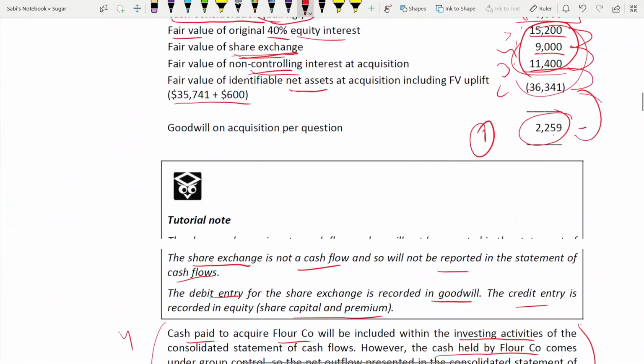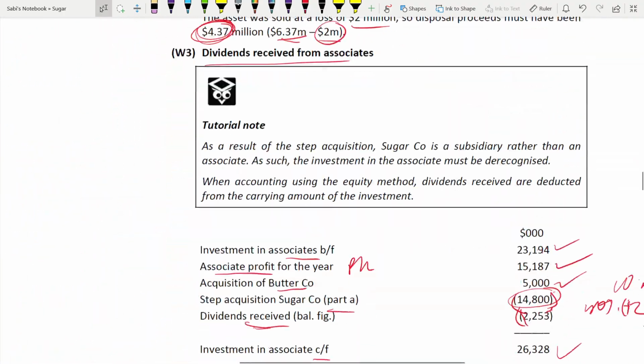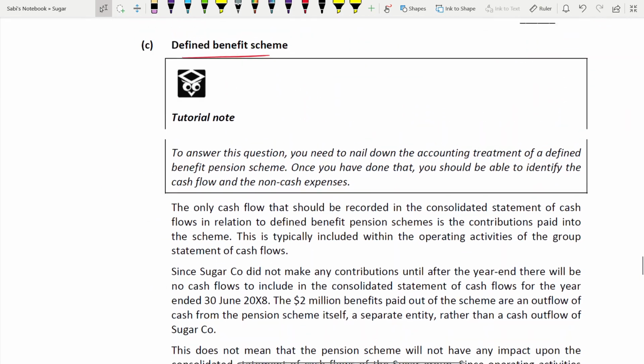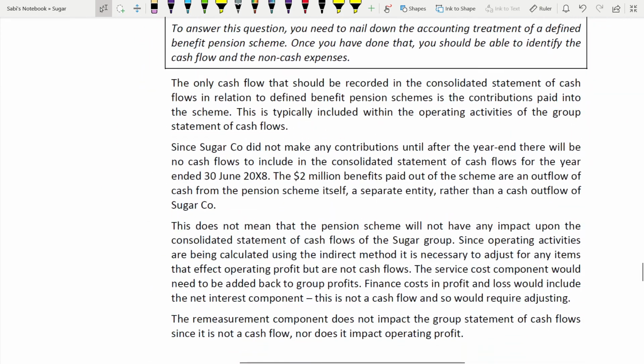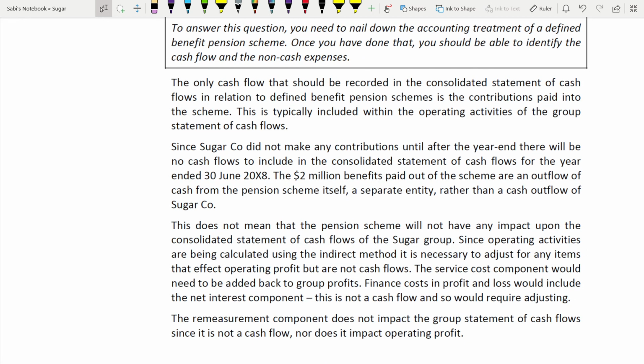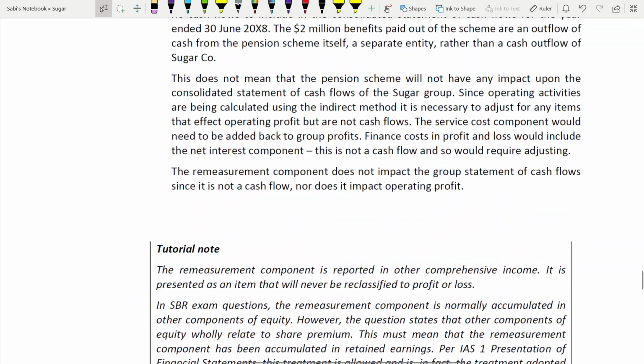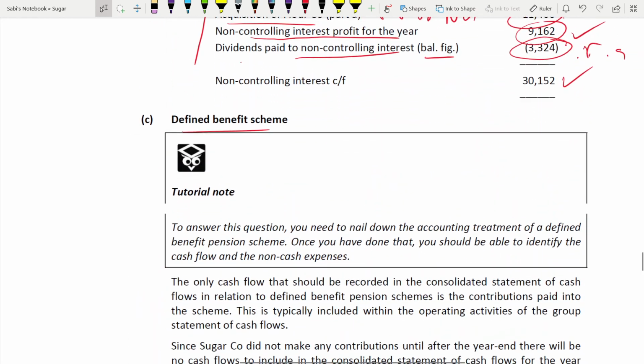Now you have to talk about in which places, what will be the impact and what is the impact, for 4 marks. So you have to talk about 4 separate things. Maybe you can talk about remeasurement, net interest, service cost, and also any other separate things if you want to mention. Okay.